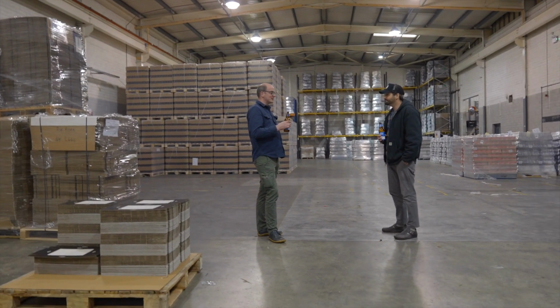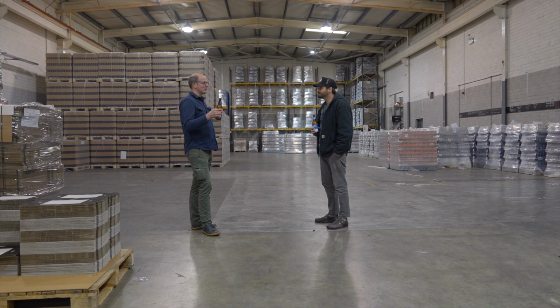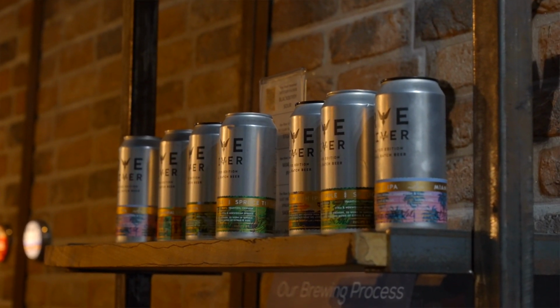Talking of beers, obviously for me, my beer of choice changes depending on the season, the mood, whatever environment you're in. What's your favorite go-to Rye River beer?